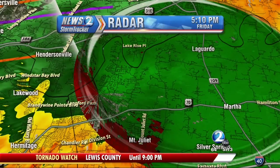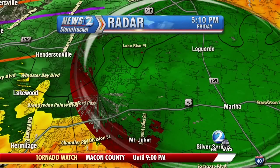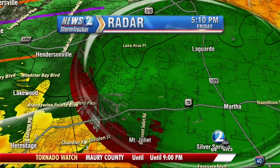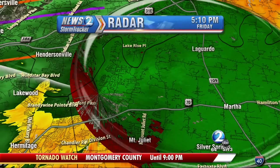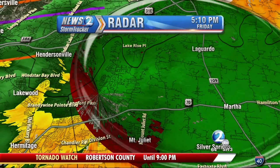And we did have at least one, I'm not sure if it was a train spotter or not, say they saw a possible funnel cloud over in the Hermitage area. That was earlier. That has since passed that area. But you do see, Jeff, all these bright shades of green here. Those are going to be some really strong winds. So whether they're rotating or not, they could be doing some damage.